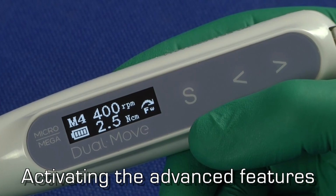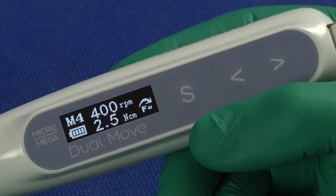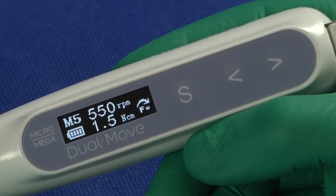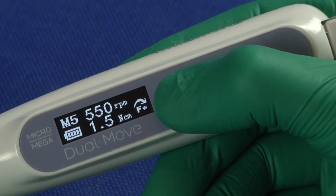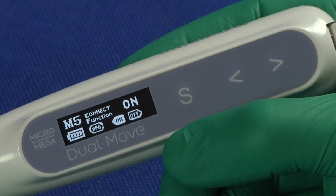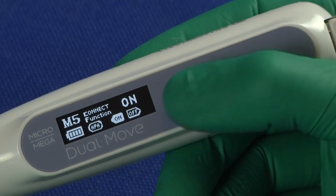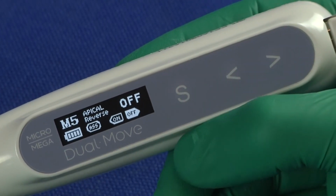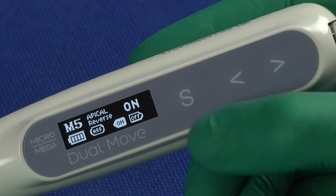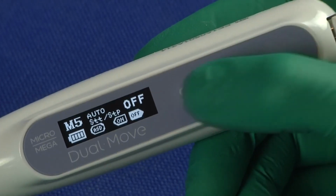A different combination may be set for each memory program. DualMove being in standby mode, select the memory program for which you want to activate one or several advanced functions. For instance, M5. Hold S for more than 1 second. First of all, activate the combined mode between DualPEX and DualMove by setting the function connect parameter to on using the minus key. Here, this parameter is already set. Press S to toggle between advanced functions and use the minus and plus keys to individually activate or deactivate each feature.